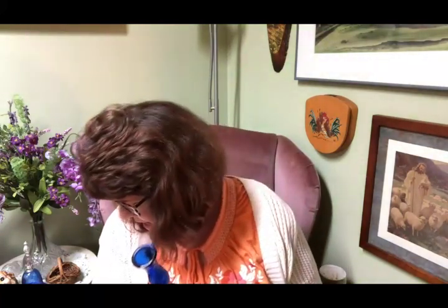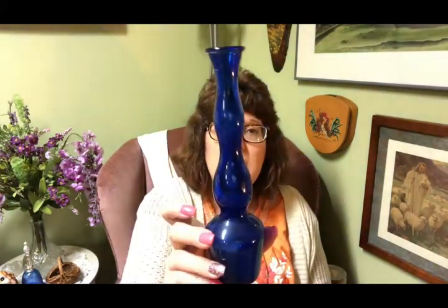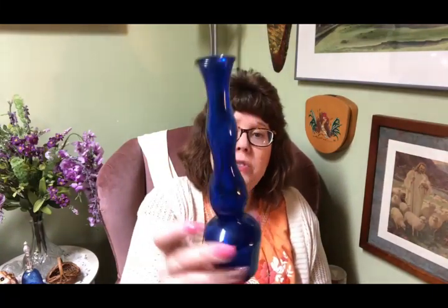So what I picked up from Twice Treasured 2, this is the first thing I picked up. This blue vase. I just thought it was extremely interesting. I loved the shape of it, and again, I thought this would look really pretty on my little shelf in the dining room with all the rest of my blue glass. There's no markings on it or anything, so I don't really know where it comes from, but I paid $5 for it.